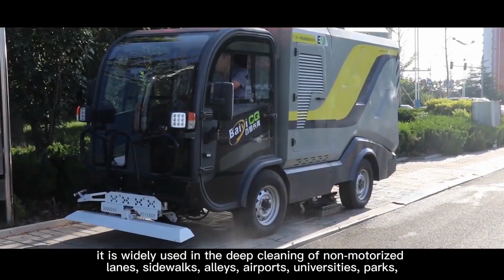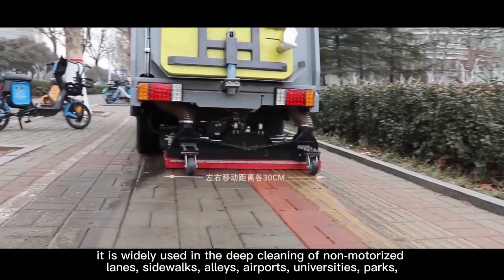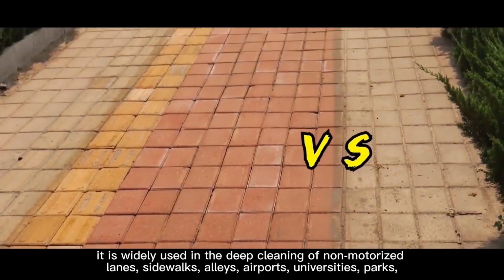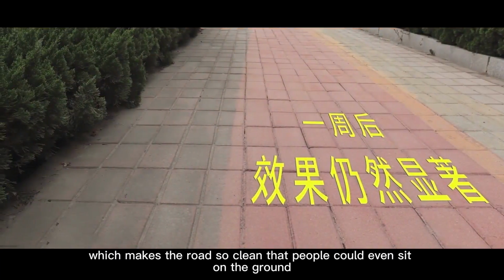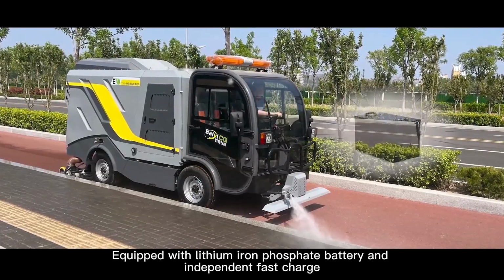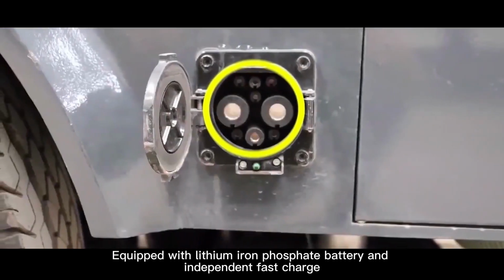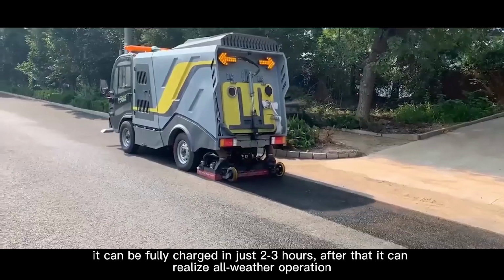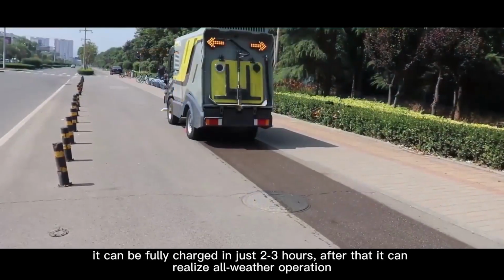Thus, it is widely used in the deep cleaning of non-motorized lanes, sidewalks, alleys, airports, universities, parks and properties, which makes the road so clean that people could even sit on the ground. Equipped with a lithium iron phosphate battery and independent fast charging, it can be fully charged in just 2 to 3 hours. After that, it can realize all-weather operation.